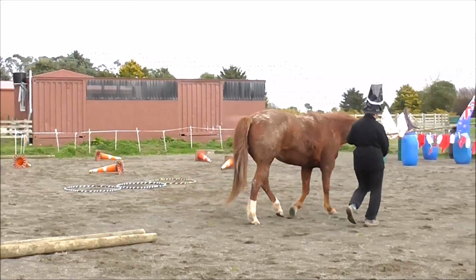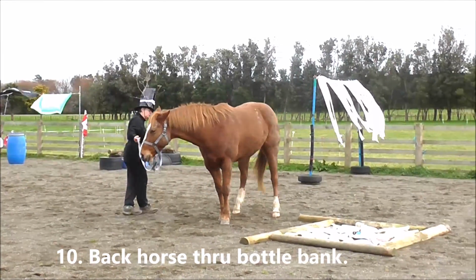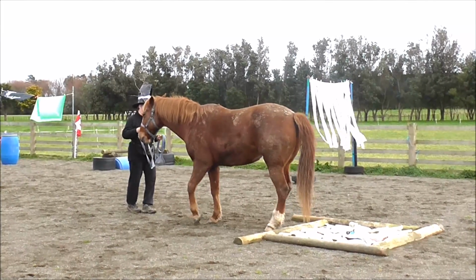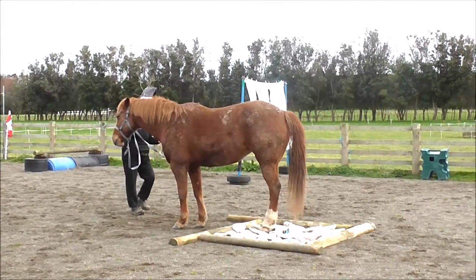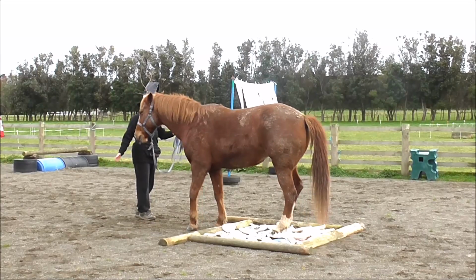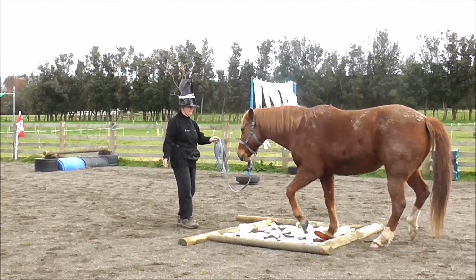And that lines us up for the final obstacle, which is number 10. Number 10 asks us to back the horse through a bottle bank. And in this obstacle, they weren't actually pinged if they touched the logs that were holding all the bottles in place. I suppose one could do it totally without logs, which I might try next time, but it just keeps everything tidy to have the logs there.